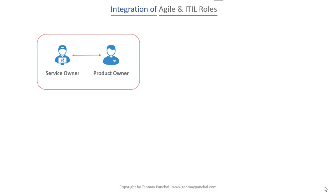Agile and ITIL roles must either be combined or they must collaborate closely to enable smooth transition of products into the service management role. The service owner and the product owner can either be the same person or they must collaborate closely and clearly represent the customer's needs. When a product is deployed, a transition into the delivery of the services to the business and the end-to-end understanding of the life cycle enables clearer visualization of customer value.